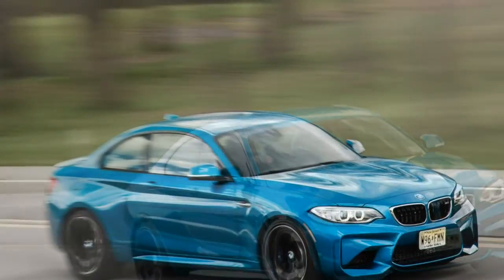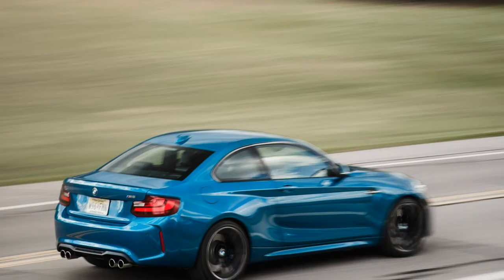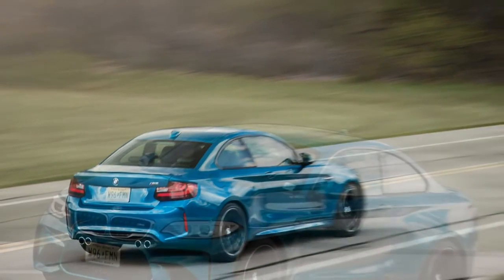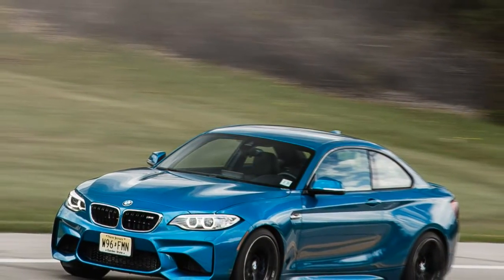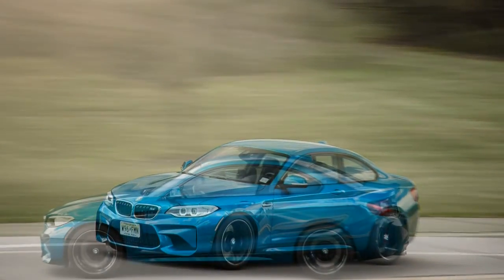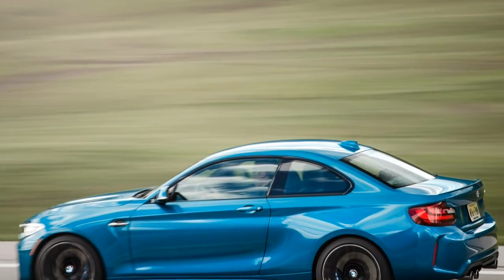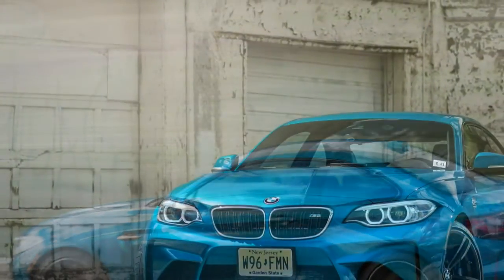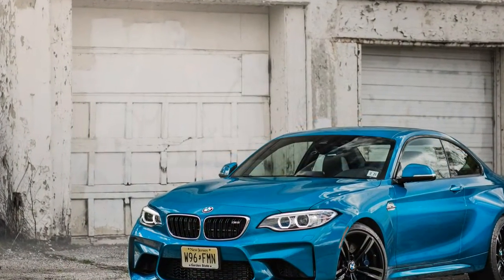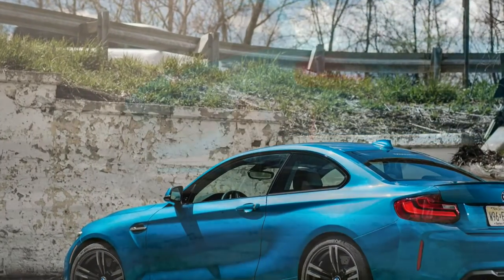What's new for 2018? The M2 receives minor revisions inside and out for 2018. The redesigned head and taillights switch to standard LED projectors. The cabin updates include a refreshed dashboard, a revised gauge cluster, and small tweaks to the center console cup holders and window switches. The infotainment system upgrades to the latest iDrive 6.0 interface, now with touchscreen functionality and improved voice recognition. A new Black Shadow edition is equipped with carbon fiber exterior accents, special 19-inch wheels, and black sapphire metallic paint.